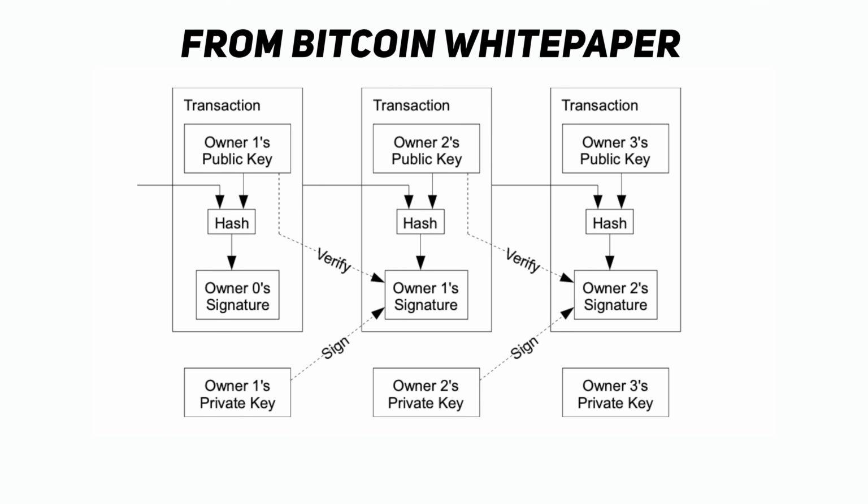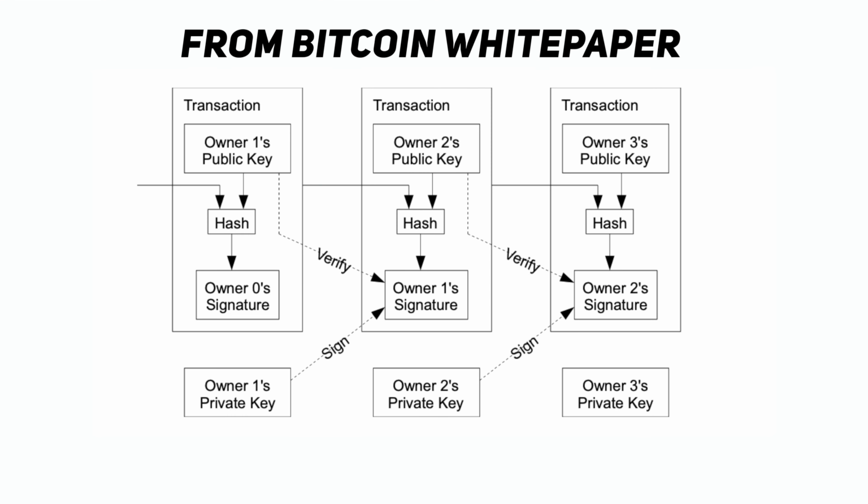So what happens when that transaction's made, it's encrypted with your public key. And how public and private key cryptography works, it means that the only person who has access to spend that Bitcoin again is the person who has the private key to your public key, which should be you.